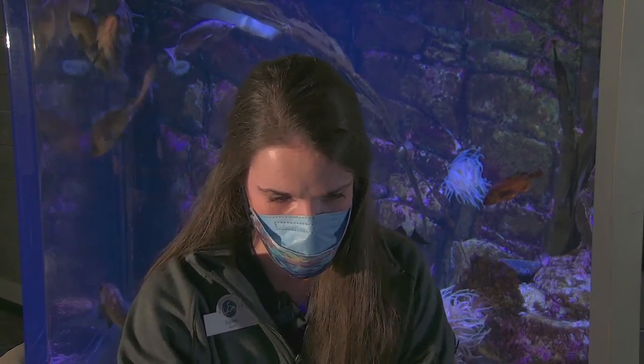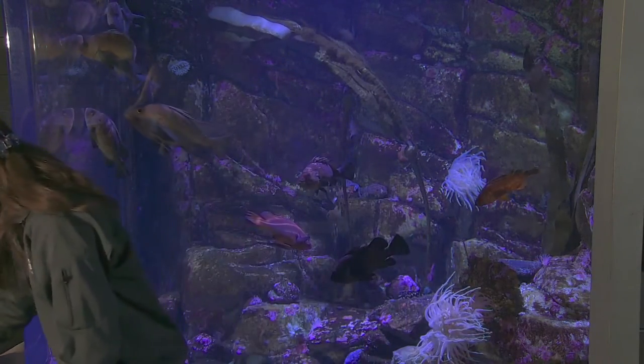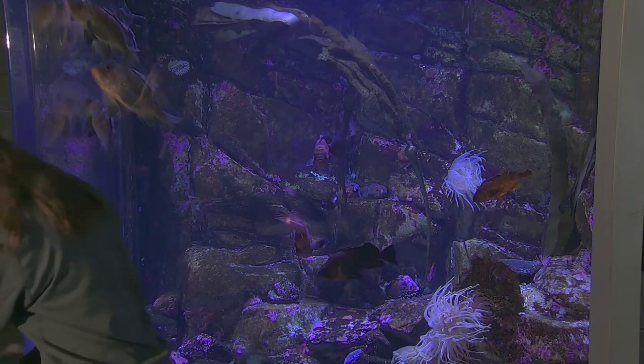Hey, Taylor, can you take one more question? Absolutely. How big do sea otters get? So, sea otters can get up to about 5 feet, adult sea otters. I was hoping someone would ask this today because I actually have a pelt of a sea otter here.